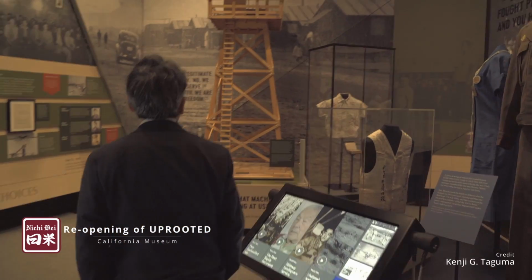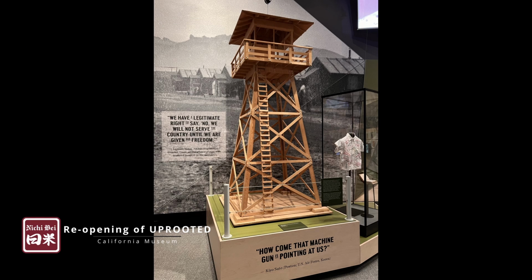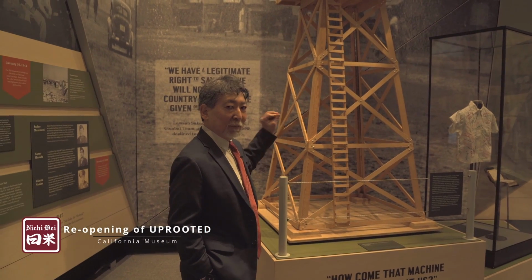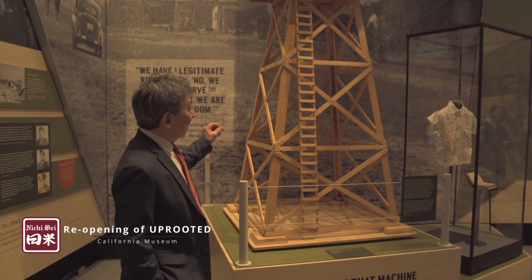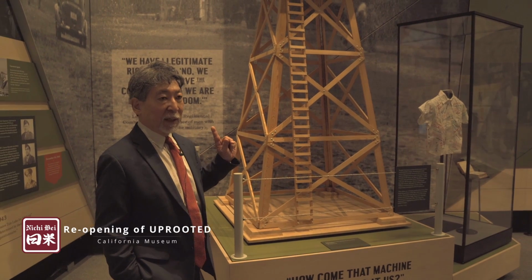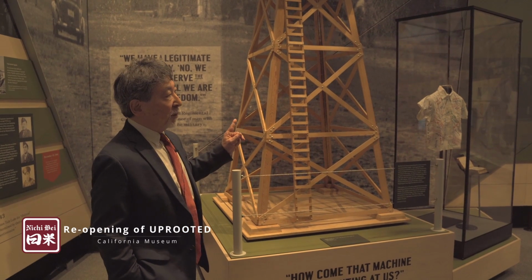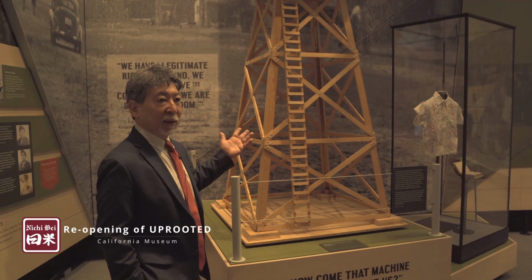So Stan Umeda built this in 2003. And that was one of the requirements. Or actually, it wasn't a requirement. Amanda said, please, please, please, make this part of the exhibit. And I said, absolutely. And so this is a model of a guard tower from Tule Lake. And because Tule Lake is one of those stories that hadn't been told before, or at least very well, or with any focus, we just thought, here's this spot, this is anchoring this exhibit.